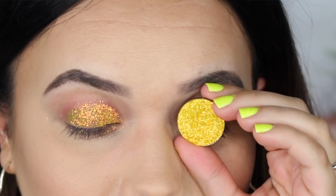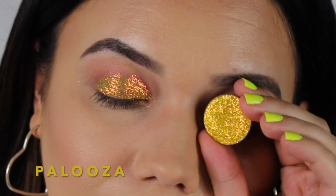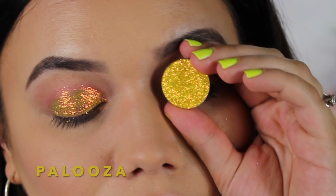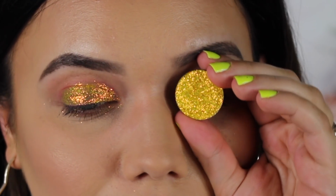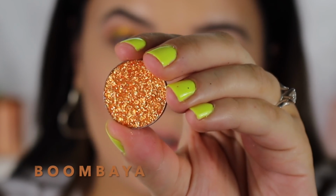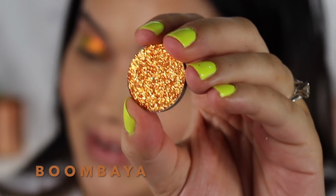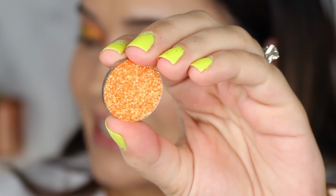Here it is right now with my ring light on so you guys can see it that way. Just beautiful, sparkly magic. And here it is with the lights off, which I feel like really shows its shining power. Here is the next shade. This is a beautiful orange. This one is called Boombaya. I love it without the lights on. That looks super magical. And then of course with the lights on.